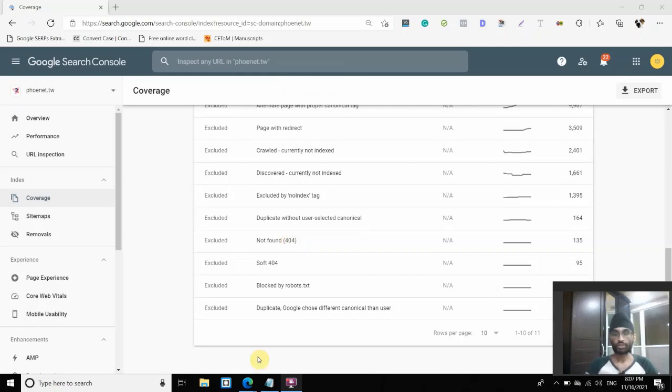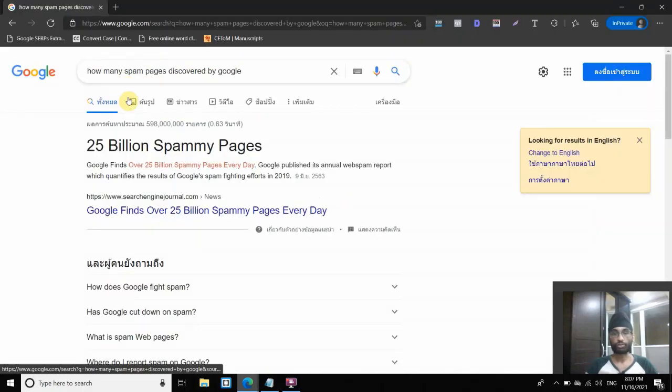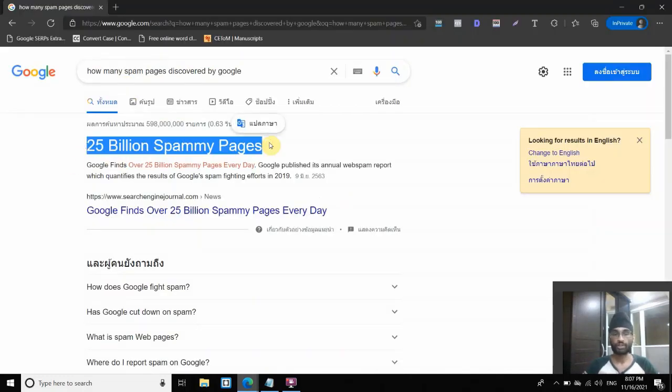So just to let you know, Google will not index every page on your website. This is the first thing you need to understand. That is because Google prioritizes, or only chooses to index, high quality pages. Why? Because according to the stats, there are roughly 25 billion spammy pages discovered by Google every day, right? So think about that. Every single day, Google discovers 25 billion spammy pages.